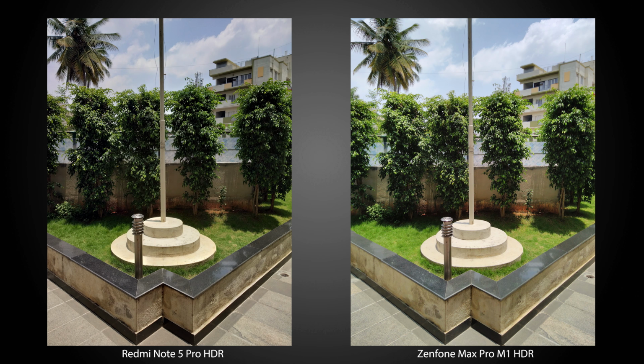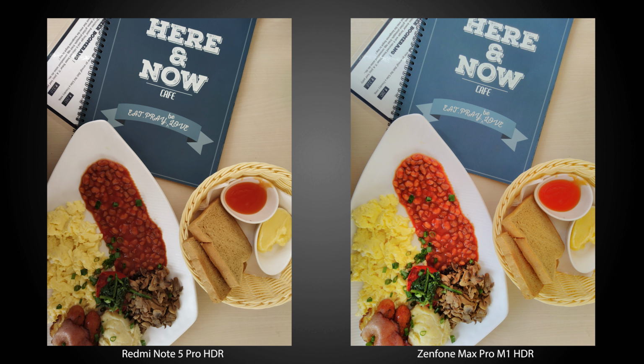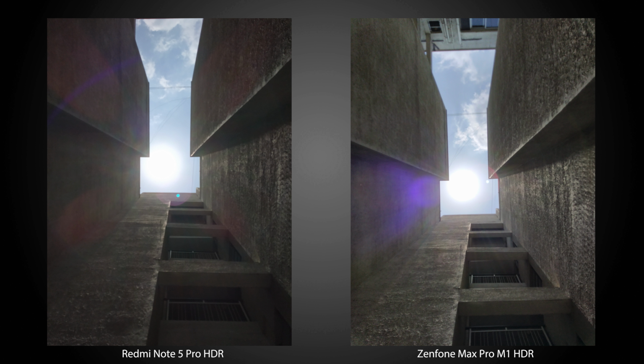This is where the HDR mode comes in. HDR mode isn't too aggressive on the Note 5 Pro, and while it does help in many situations, the problem of underexposing the shot is still present on the device. The Max Pro, on the other hand, has a very aggressive HDR algorithm that does well in terms of bumping up the shadows and preventing the highlights from getting overexposed, but it also increases saturation a fair bit.